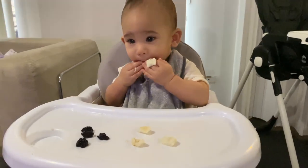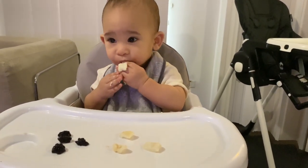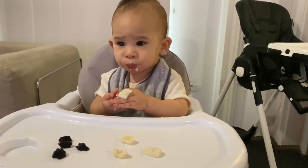I'm also giving him blackberries because, as I mentioned earlier, he really loves blackberries. It's soft and cold, so it's really good.